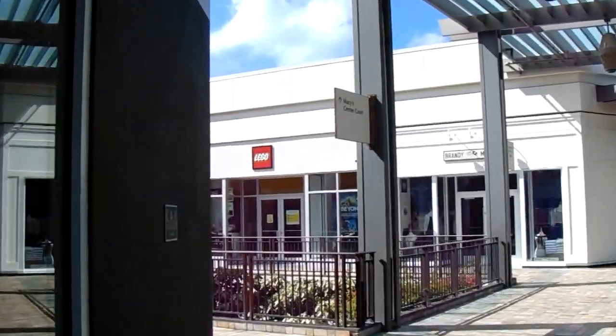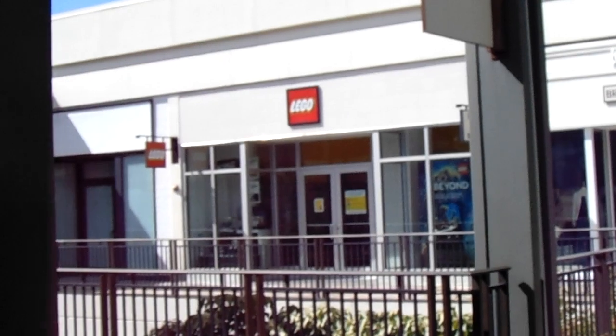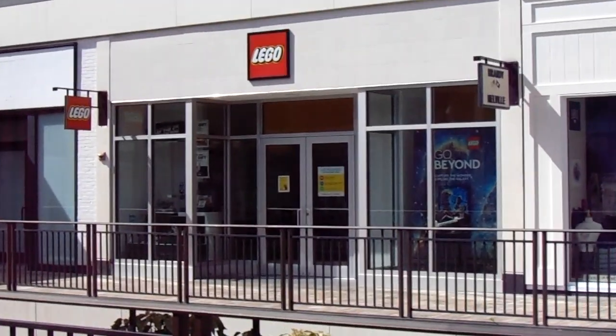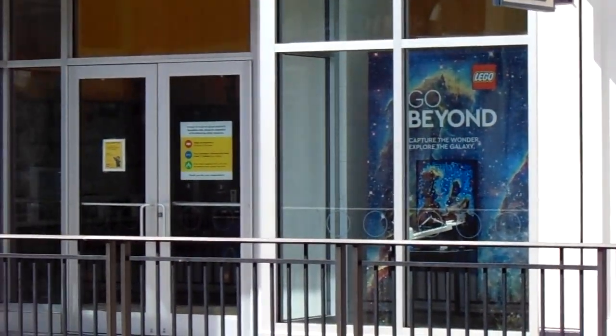We're at the Lego store, and it's May the 4th, so we're probably gonna get some great promos and a couple of Star Wars sets to go along with it.